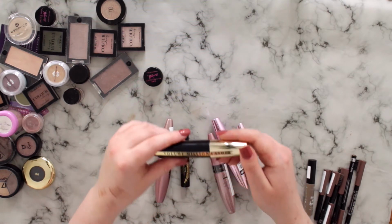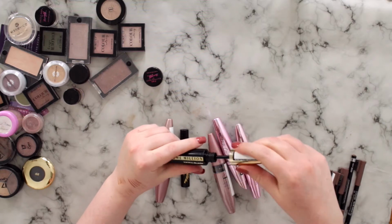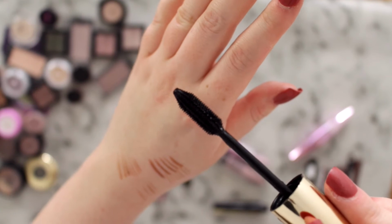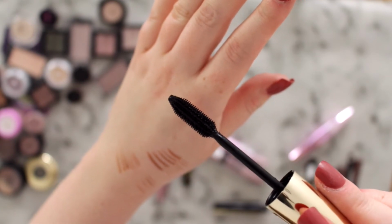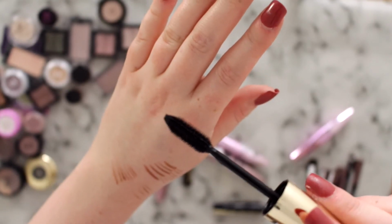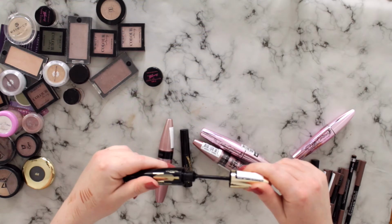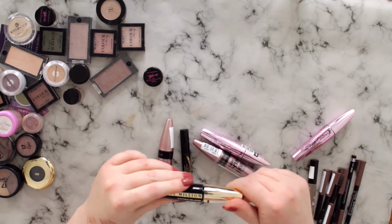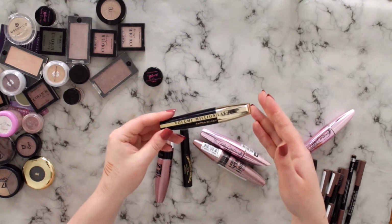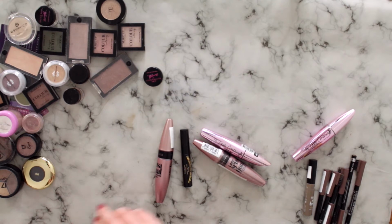I'm also going to get rid of the L'Oreal Volume Million Lashes in Extra Black. This is another one that I quite enjoyed at the time. The colour definitely is very black. It's much blacker than the Maybelline mascaras that I own. I did like it, it just doesn't give quite the effect that I wanted personally. I think if you really like volumizing mascaras, then this is really nice, but I prefer length and definition myself, so it's not for me and it has expired, so I'm going to say goodbye to that as well.